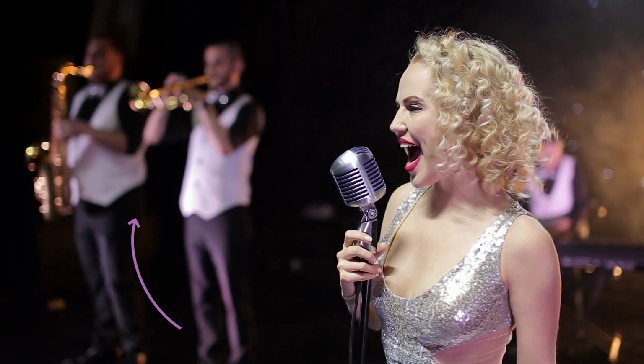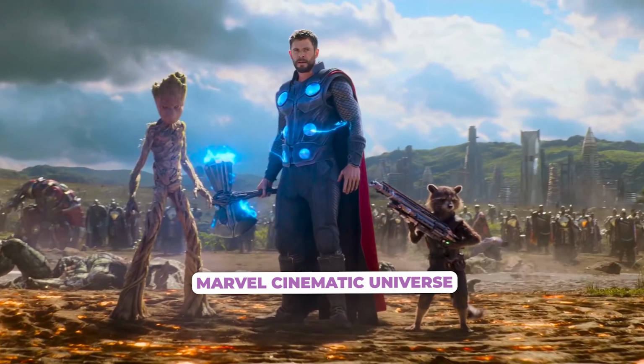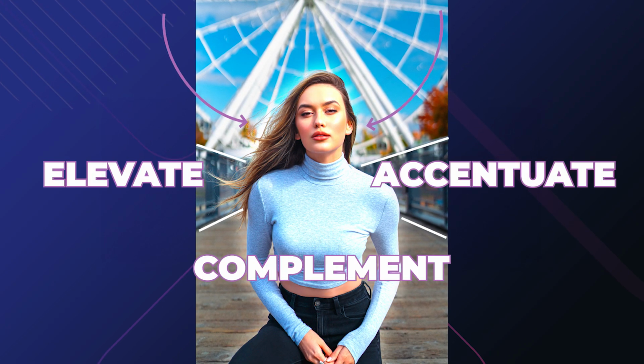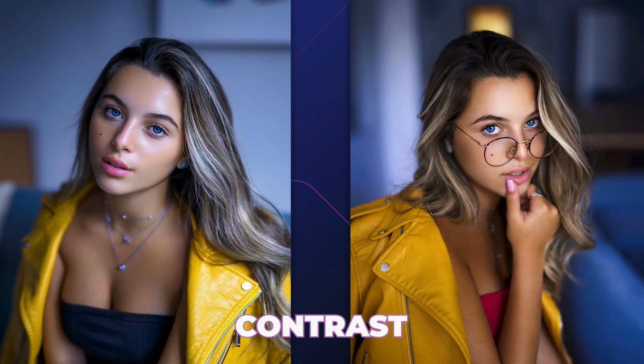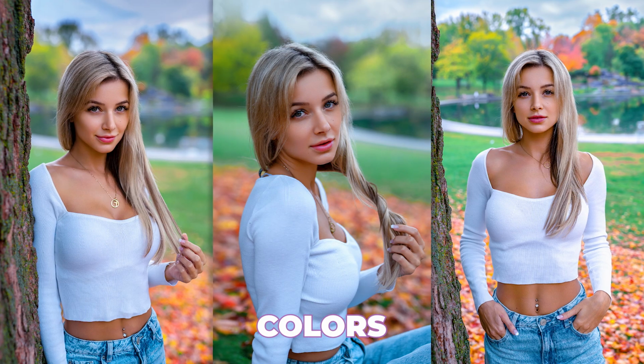Just as backing singers support and complement the lead vocalist, or supporting actors enhance and elevate the lead characters in a movie, hero shots rely on every component of your photograph working harmoniously together to either elevate, complement, or accentuate the main subject in frame. Whether it's through the use of compositional rules to frame your subject beautifully or guide the viewer's eye, contrasting tones to emphasize depth and make your subject stand out, or the intentional use of color to set the mood and forge a deeper connection. Each element in your image plays a crucial role in elevating the main subject while enhancing your overall composition.